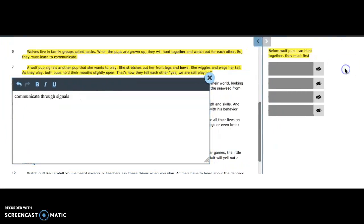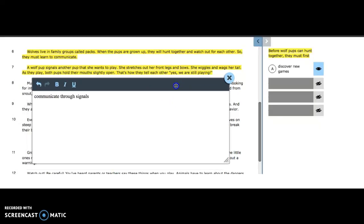Now I'm going to go to my multiple choice question. I'm going to read all the options and see which one best fits my thinking. So let's take a look at the first one. Before wolf pups can hunt together, they must first discover new games. It doesn't really talk about new games in the text, so I'm going to probably not choose that one. They're just playing together, aren't specific games.